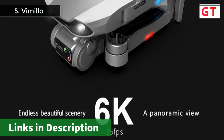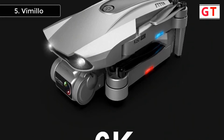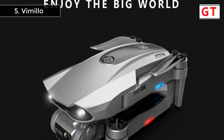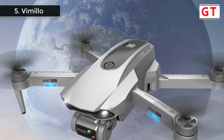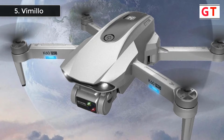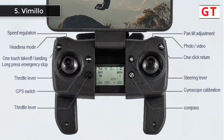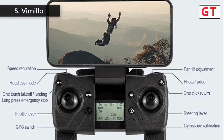5G High Definition Image Transmission. Advanced 5G image transmission technology, the transmission picture is smooth and clear. You can watch high-definition aerial images in real-time on your mobile phone. Feel the world from different angles, and experience the perspective of God. 5G Wi-Fi signal, strong anti-interference, clear and smooth image, can realize long-distance transmission.